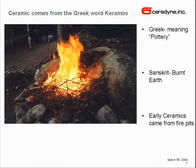The key thing here is that man used stone axes and made knives, and all these materials are somewhat considered a ceramic type material. The word ceramic is a very ancient word. It actually comes from the Greek word keramos, which means pottery or potter, and that actually dates back to the time of Sanskrit, which means burnt earth.